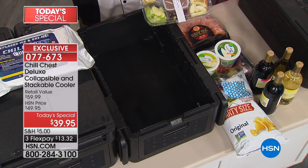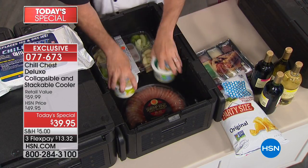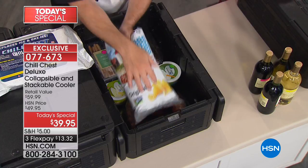Here's everybody's potluck, you guys. Here's everybody's quick run to a party. A concert in the park. The last thing you want to do is mess around with 20 pounds of ice. You don't want to worry about things with a cream base like dips and eggs going bad. I love this.